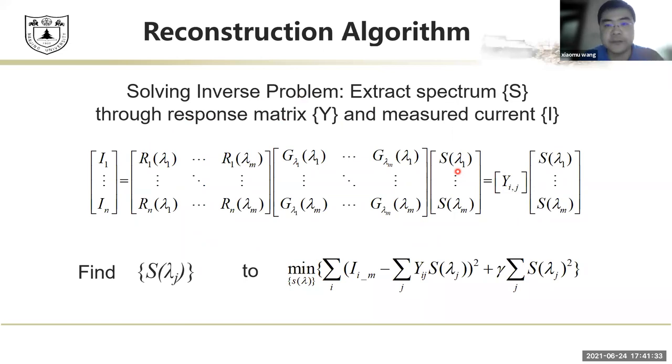Also, there is a lot of work claiming they can get very good resolution by this method. But unfortunately, I have to say, today we cannot get a resolution such as 1 nanometer or 1 inverse centimeter in wave number for this measurement.